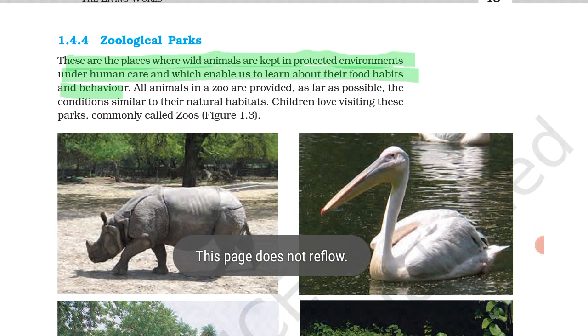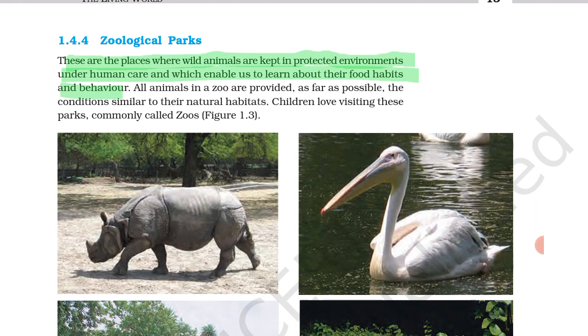Zoological parks. These are the places where wild animals are kept in a protected environment under human care, which enables us to learn about their food habits and behavior. Like a botanical garden has live plants, in a zoo park there are live animals given human care, and humans learn about the food habits and behavior of the animals. All animals in a zoo are provided, as far as possible, conditions similar to their natural habitat. Means natural conditions are provided for the animals in a zoological park.